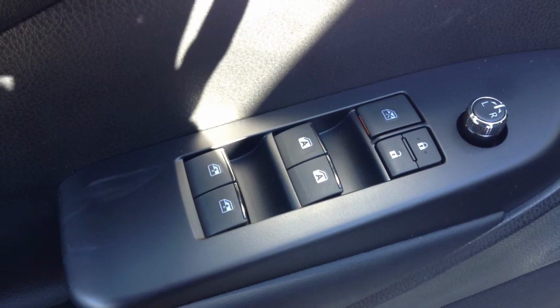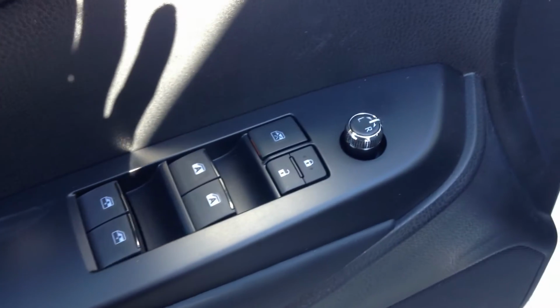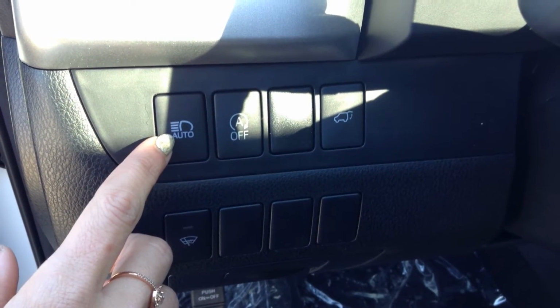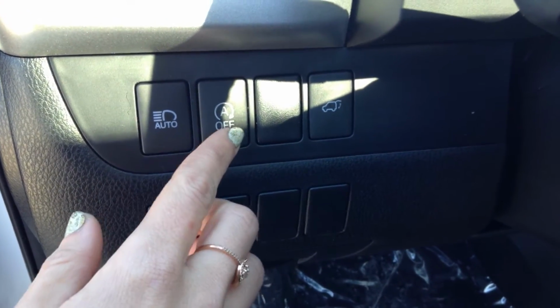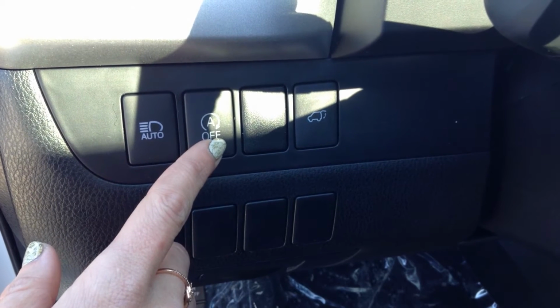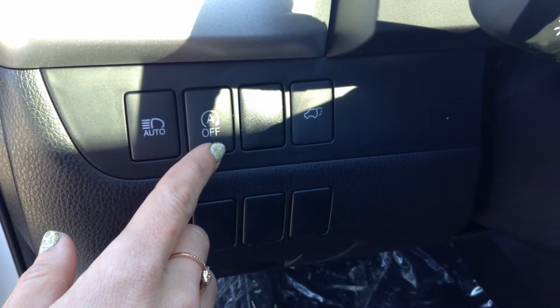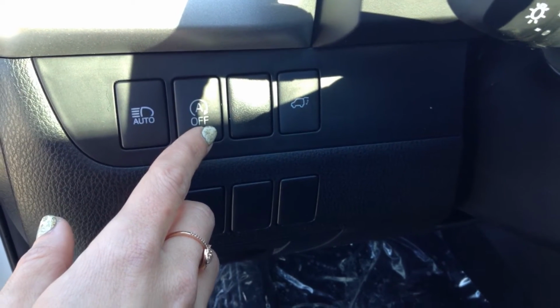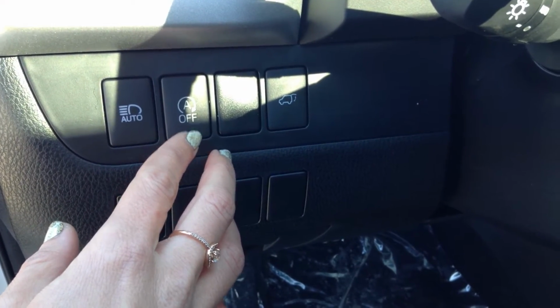It has power windows with auto up and down on the driver and passenger side, power locks, power adjustable mirrors. Driver and passenger seats are power adjustable. Here we have auto high beams. This is part of Toyota's Safety Sense P, which is standard on the Highlander. This is the switch for the auto stop and start system. This is new this year. Whenever you're at a stop sign or at a stoplight, the engine will turn off, and then as soon as you press the accelerator, the engine will turn back on and you'll be ready to go. It's really good for your fuel economy and helping the environment.